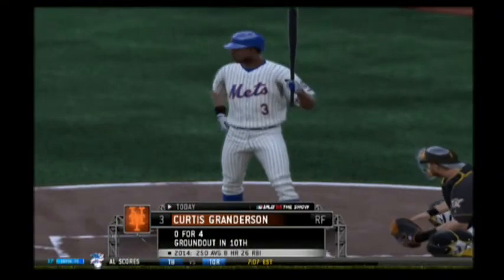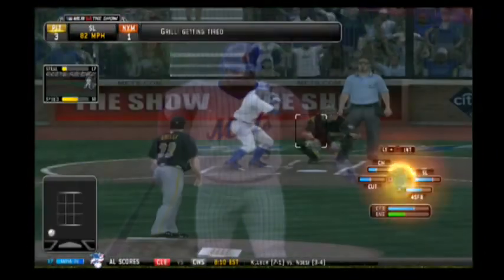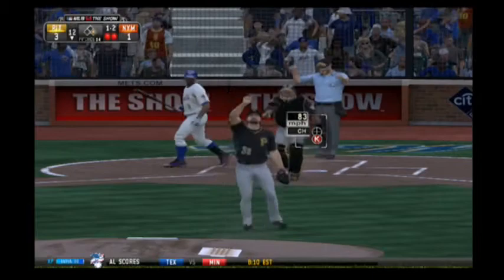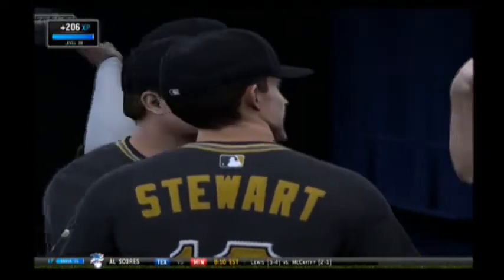Curtis Granderson will step in. A ground out victim his last time. Well, this guy's been scuffling lately. So they're not messing around here. They're coming right at him. And he strikes him out to end it here as they were able to get the possible tying run to the plate but could not cash in.